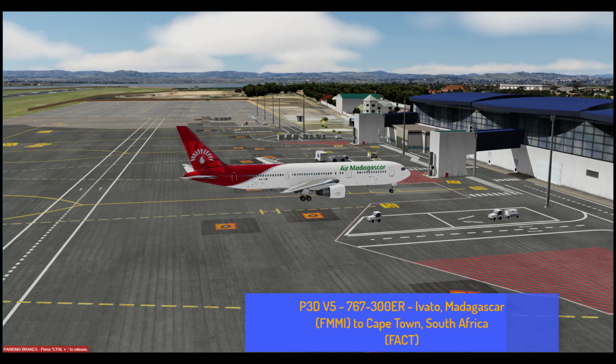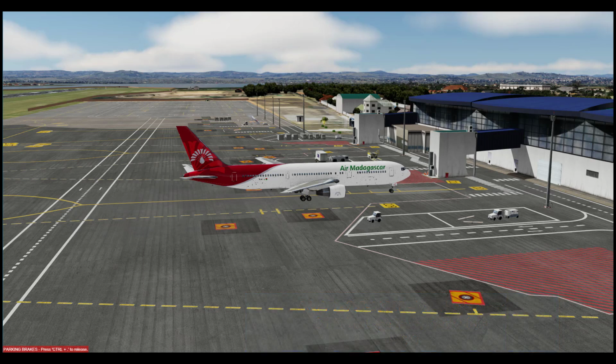So we are continuing our regional series, and what we will be doing is a flight from FMMI, or Ivato in Madagascar, and we'll be flying to Cape Town International in South Africa. The ICAO of Cape Town is FACT, F-A-C-T. How cool is that?